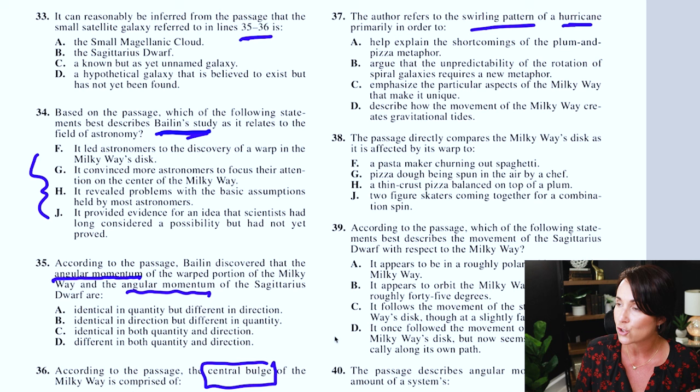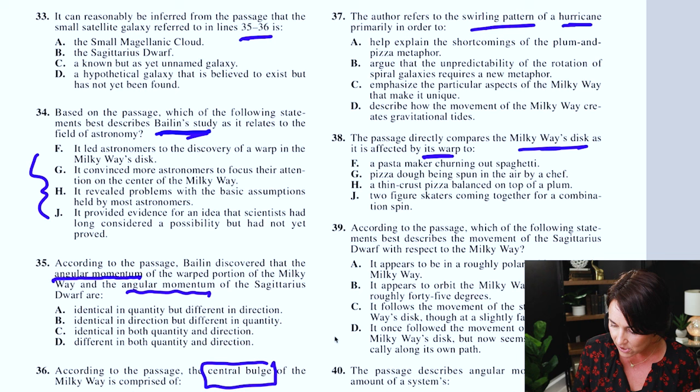38, the passage directly compares the Milky Way disk as it is affected by its warp. It's kind of general. I'm going to take warp, Milky Way's disk, something like that. 39, according to the passage, which of the following statements best describes the movement of the Sagittarius dwarf? Let's just say movement of Sagittarius dwarf. Let's keep that. Maybe I can't answer that question until later.